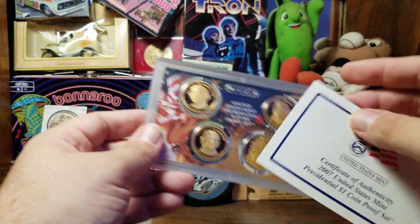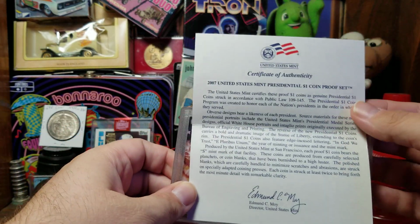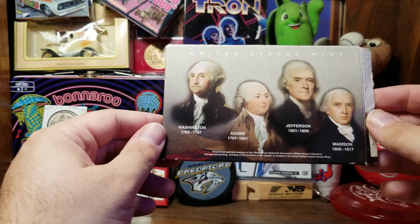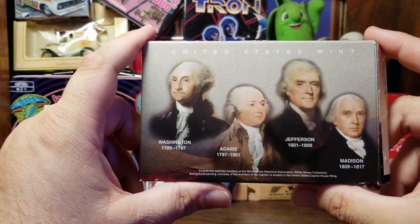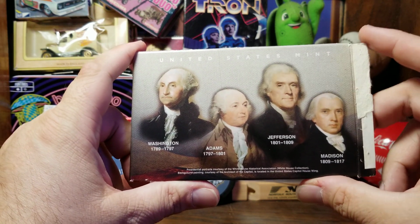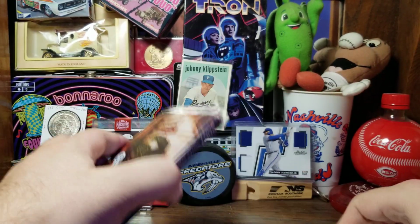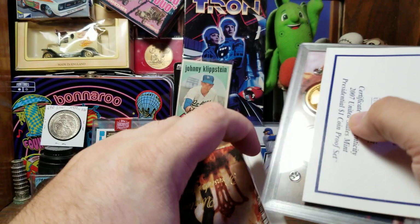It comes with the certificate of authenticity, just so it will help retain its value, haha. And I do like the drawing on the back. I do have, like I said, a couple other proof sets, but none that still had the box or the COA with it. So I hope you like this video of, well, except for this last piece, it was all British items.